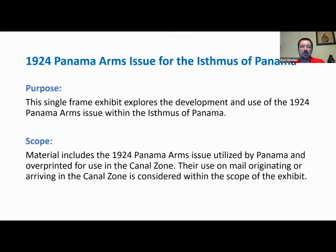I'm not going to go through each slide piece by piece, but I certainly want to start with the purpose and the scope. The full exhibit is posted on the PIPEX website if you want to see everything, but I will go through some highlights and also a few items that I've discovered since I submitted this one. So there will be some changes to my exhibit coming up for the APS show. My purpose was to look at the development of the 1924 Panama Arms issue. Panama started working on this issue in very early 1923.